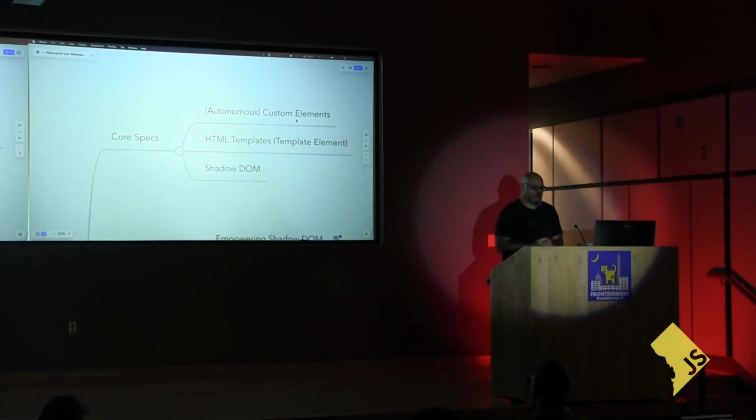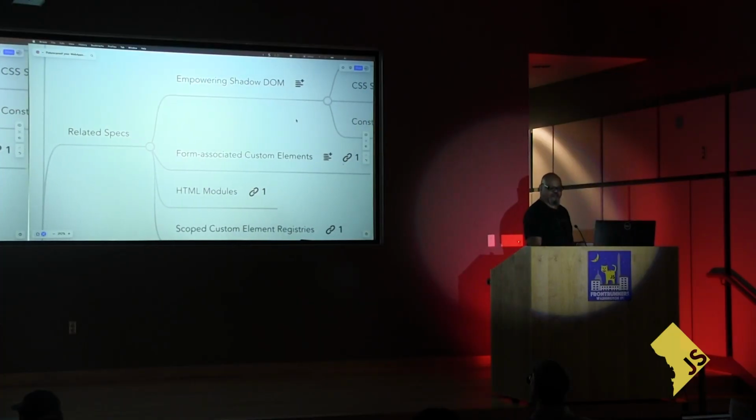Okay. Shadow DOM is another feature, and this provides DOM encapsulation. So if you write a custom element, and you don't want all the CSS on the page to bleed into your custom element, you can actually get some encapsulation inside of the DOM. And you can also make your DOM private if you don't want people to look at it. So those are sort of the three main specifications which are part of the web components trio, I guess you could say. There are a whole bunch of other ones that sort of augment things.